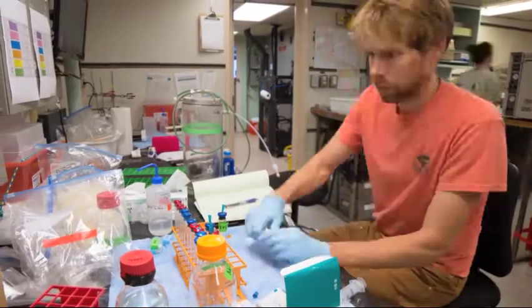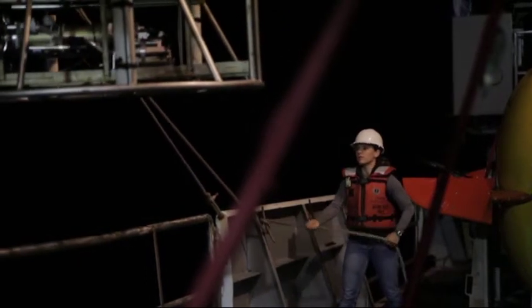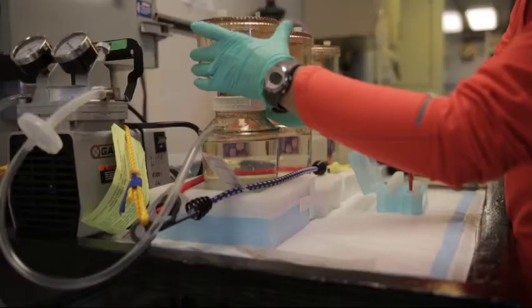So that's really exciting. So my samples come from the plume that's coming off of the vent. So it's usually 10 to 100 meters above the vent itself. So the water is a lot cooler, but there's still a lot of active microbes in that plume, using the metals and chemicals coming out of the vent.